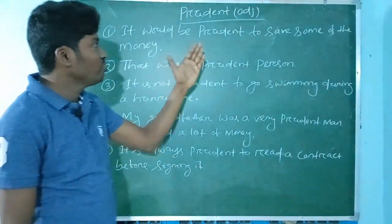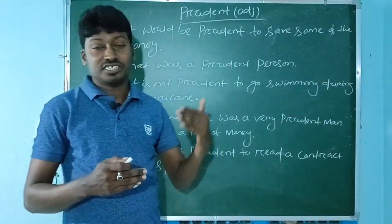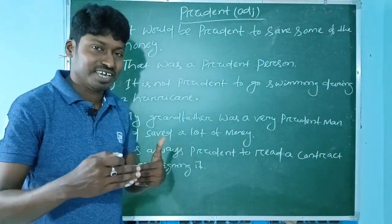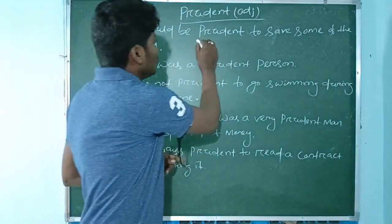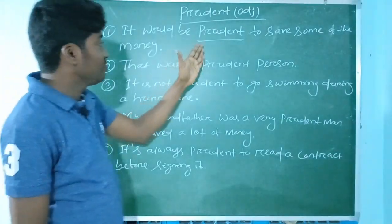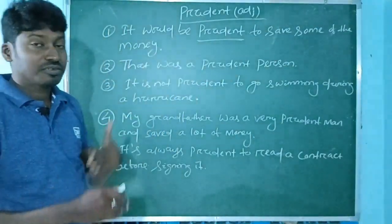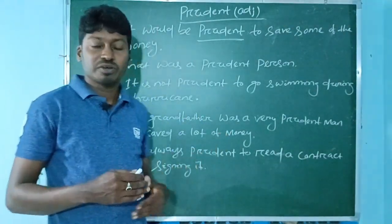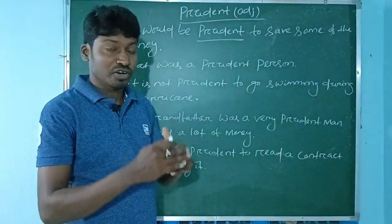Let's see how to use the word prudent in the following sentences. After learning a new word and its synonyms and antonyms, when we use the word in sentences, it will be remembered for a long time. Now let's see the word prudent. The first sentence is, it would be prudent to save some of the money. Here prudent means clever. It would be prudent to save some of the money, because saving money is very important for the future.